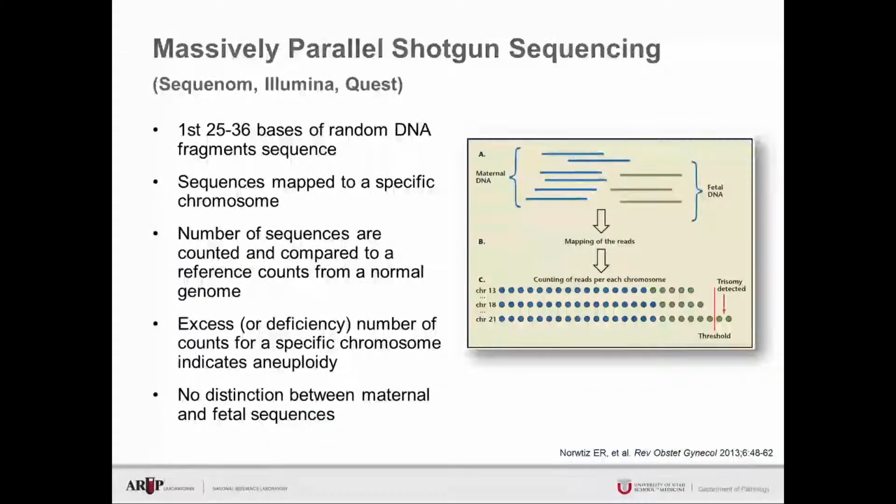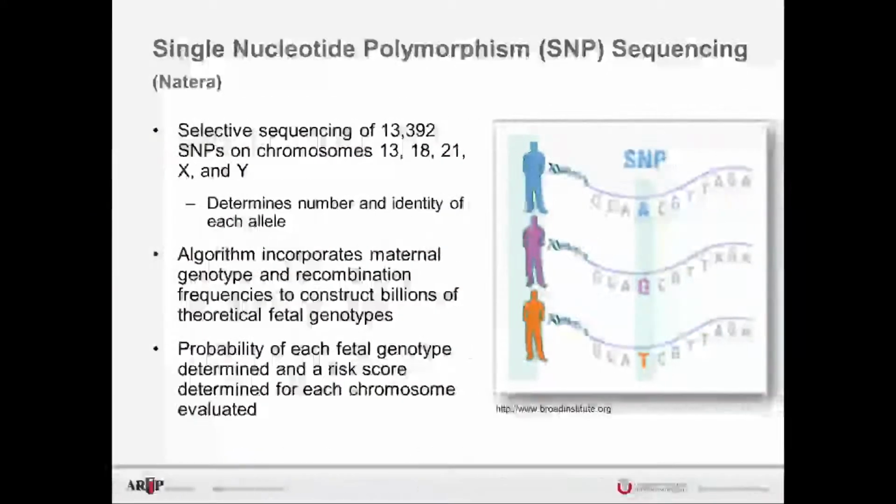In massively parallel shotgun sequencing, fragmented cell-free DNA is isolated from maternal serum, it's amplified, and then the first 36 base pairs of each fragment are sequenced. The sequences are mapped to a specific chromosome, and the number of unique sequences are counted and compared to counts from a reference genome. An excess number of sequences for a specific chromosome identifies an aneuploidy. Importantly, this method makes no distinction between maternal and fetal nucleic acid sequences.